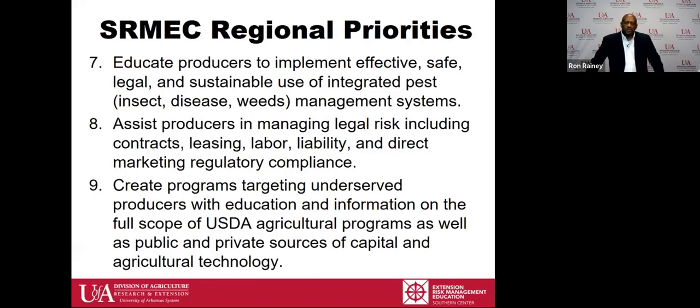And then the last area is looking to create programs that target underserved producers with education and information on the full scope of USDA agricultural programs, as well as public and private sources of capital and ag technology. So as you seek to develop programs that target underserved producers with education information, again, we hope that you're going to link those activities to some risk management topics.